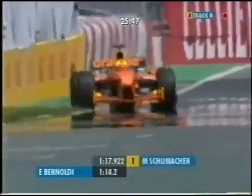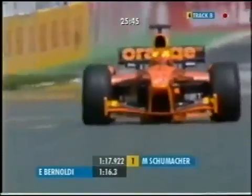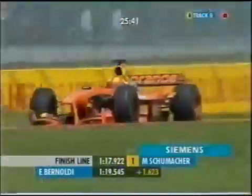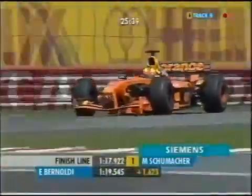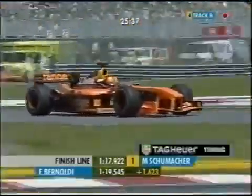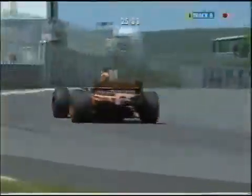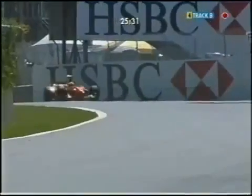He decides, well, let's just go straight on. You can see already rubber gathering just offline, so he just simply drives across that tarmac and rejoins the track. And here's the onboard view. Yeah, let's just take a look from the onboard camera. You can see that left front locking up, comes off the brakes, just drives across the runoff, and gets back on.